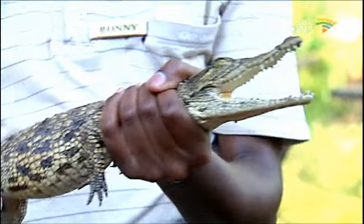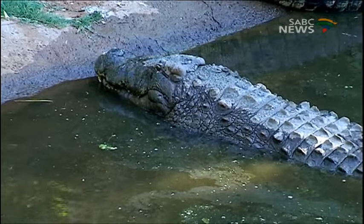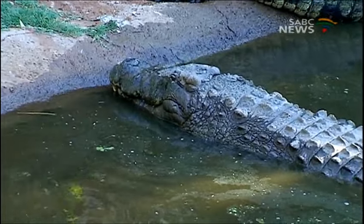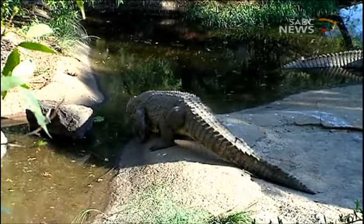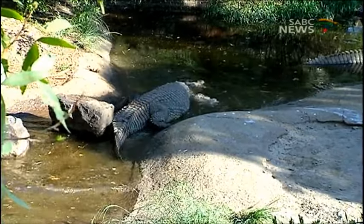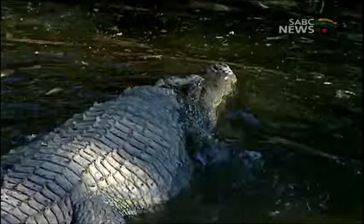Crocodiles can hide in water for a maximum of 3 hours without breathing. They just slow down the heartbeat to 3 beats per minute. That's why they live for so long. Animals that control their heartbeats live longer. Lifespan is over 100 years in captivity, but in the wild between 80 and 100 years.